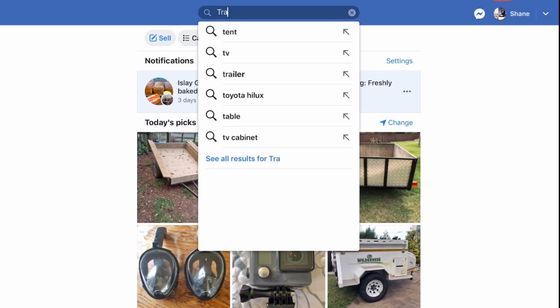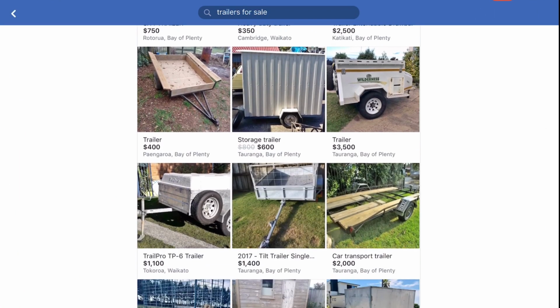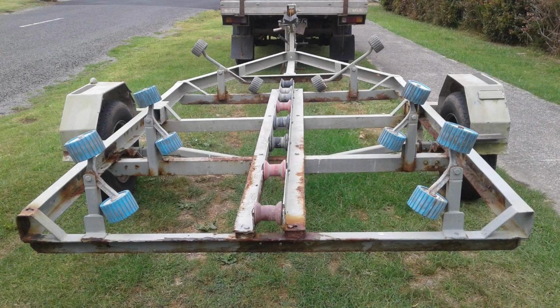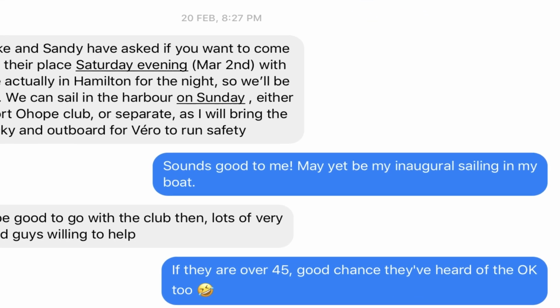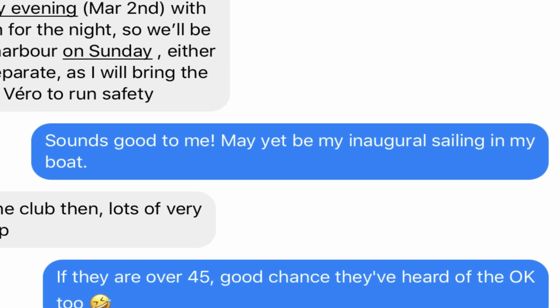Having purchased the boat, which appeared to be in fine form, the next similar challenge was finding a trailer wide enough to accommodate her. Like boat owners, trailer owners are fond of selling rust buckets at near-new prices on TradeMe and Facebook. I managed to secure a trailer, however, for the princely sum of $250. By this time, the inaugural sailing of the dinghy was in the pipeline with Jim and Vero, who were planning a trip from Napier to Ohope in early March.